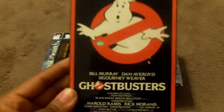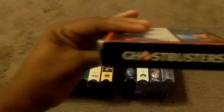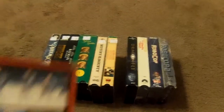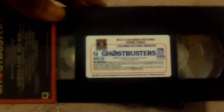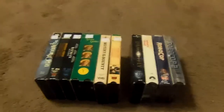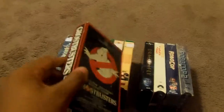Next VHS I have is rare. Ghostbusters with Bill Murray, Dan Aykroyd, and Sigourney Weaver. Here's the front. Spine. Other spine. The top, and the back. Even though it has a Columbia TriStar Pictures sticker label on there. Here's what the tape looks like with the sticker label. The print date, September 9th, 1991. Even though the tape still has the RCA Columbia Pictures logo on there.